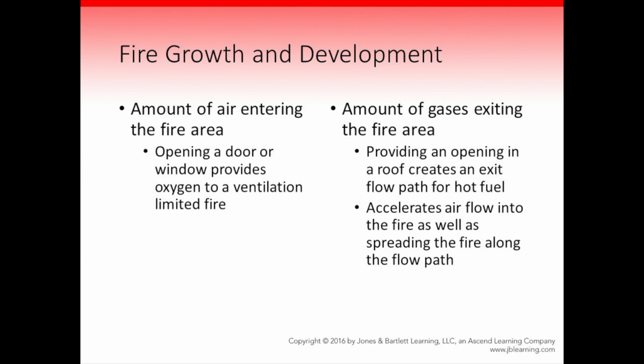Opening a door or window provides oxygen to a ventilation-limited fire. Providing an opening in a roof creates an exit flow path for the hot fuel and will accelerate the airflow into the fire as well as the spread of the fire along the flow path. This significant increase in oxygen combining with the hot, fuel-rich environment of a ventilation-limited fire can result in explosive fire growth.